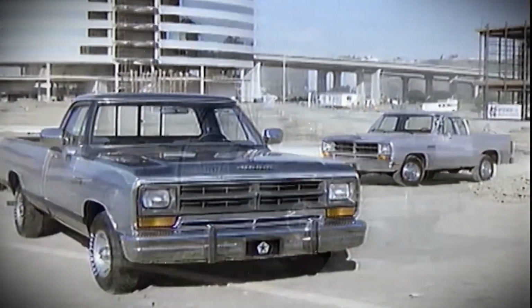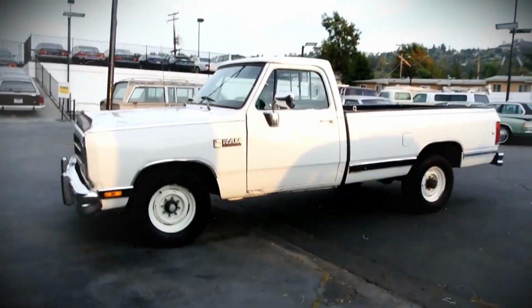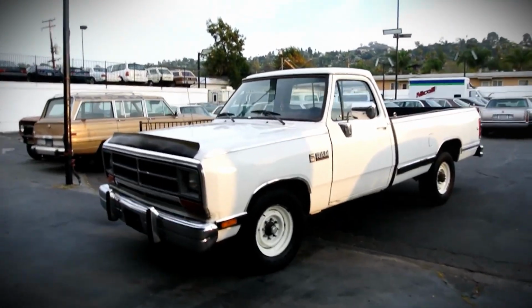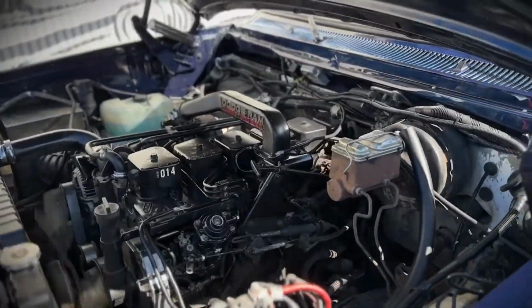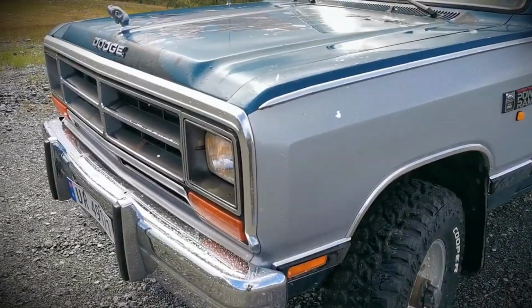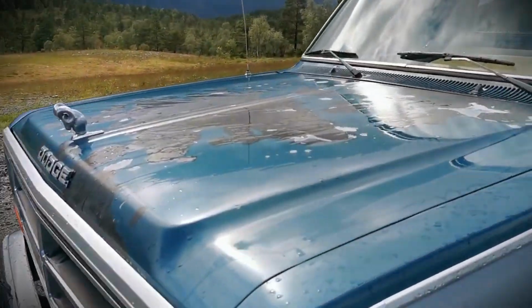Today, roughly 75% of Ram 2500 and 3500 buyers choose the Cummins option. That 1989 partnership between Dodge and Cummins didn't just save a truck line, it redefined what heavy-duty pickups could achieve.